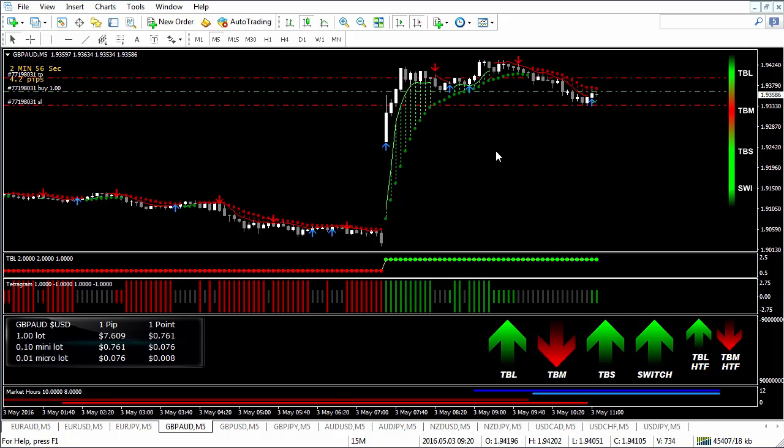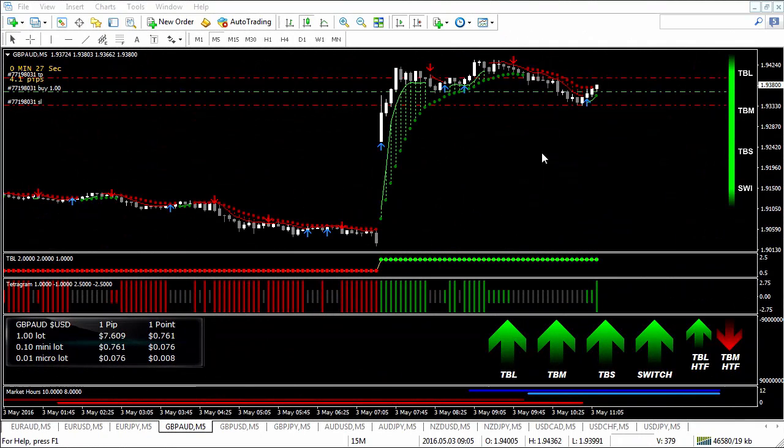We'll watch the trade, we'll watch the market, and when I do get an opportunity to do something, then I will come right back. I get an opportunity now to move the stop loss. We have a TBM dot that's appeared.